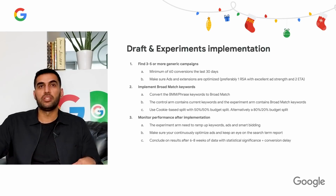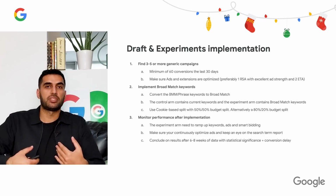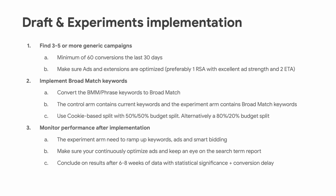And that brings me to implementation tips and guides. Now, make sure that you have at least 60 conversions in the campaign that you're testing on, because you want 30 conversions in the control and 30 conversions in the experiment campaign. It's not black and white. If it's slightly less, it's okay, but it needs to be around 60 for the sake of getting the results in a timely manner.